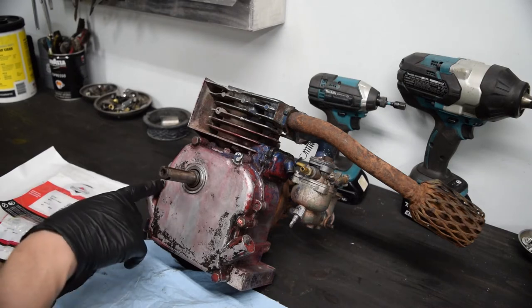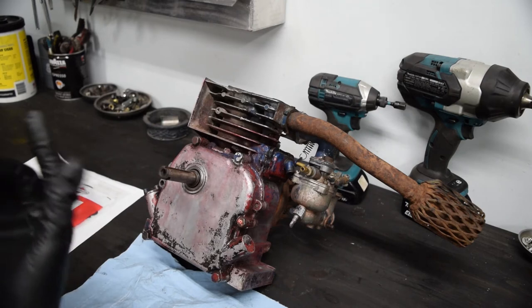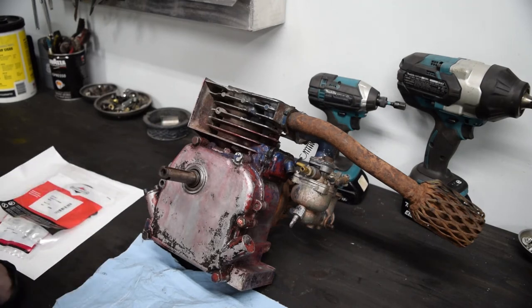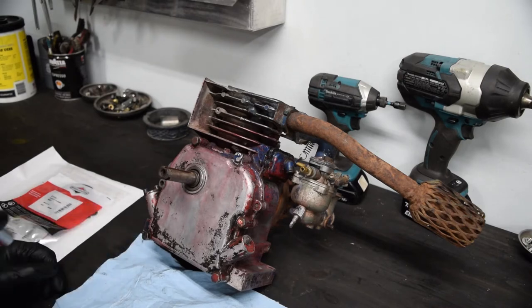I'm gonna pull one of these and then try to match one from my hardware bin and see if I can replace that. I thought I ordered one. I may have to check the box again because I may have thrown it away. I think it's 7/16, but that one's 7/16. Yeah, they're all 7/16. Okay.